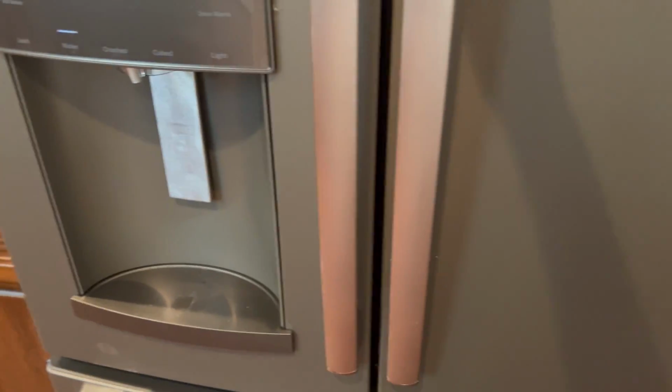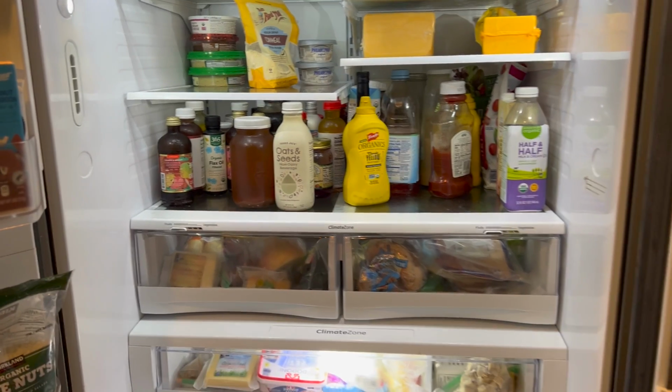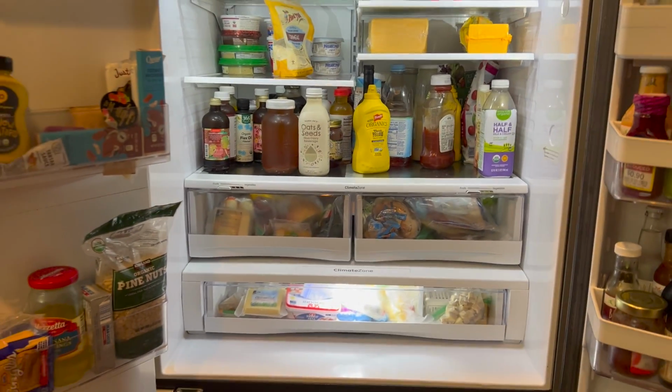Okay, now we need a fridge update. This is where you can see the biggest change, I think. So here's an update on how we're doing a month into the challenge. We are definitely going to keep going.